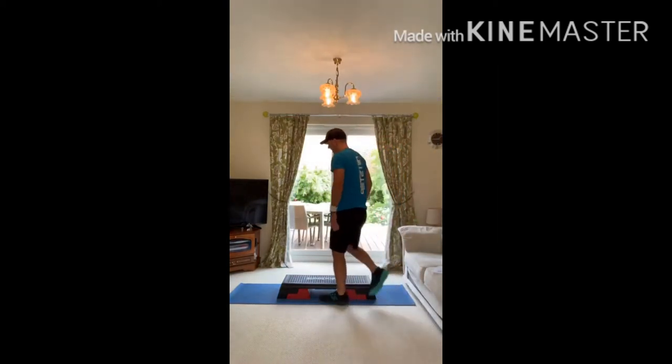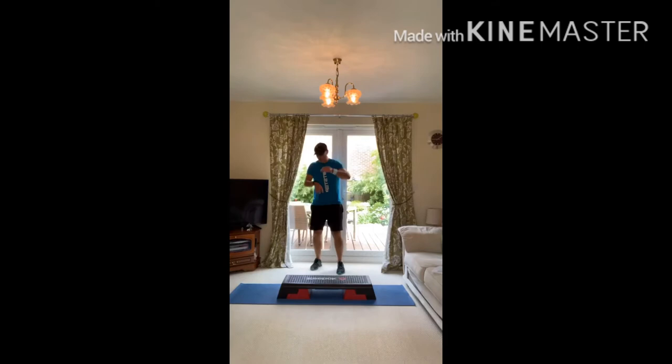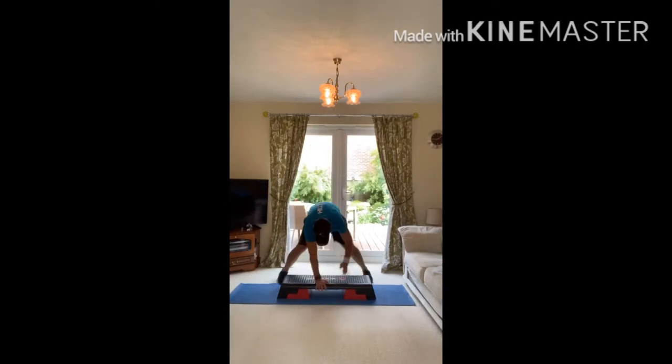You ready? One-handed squat thrust. One-handed. Three, 2, 1, let's do it! Go! Step left, right.